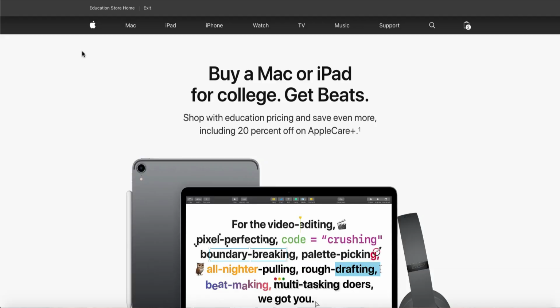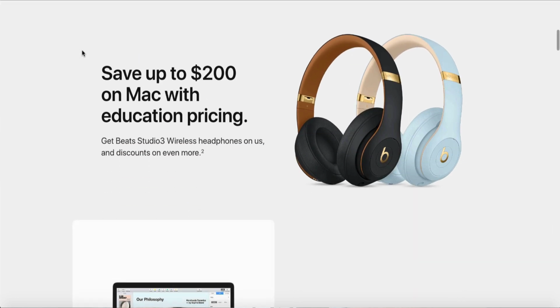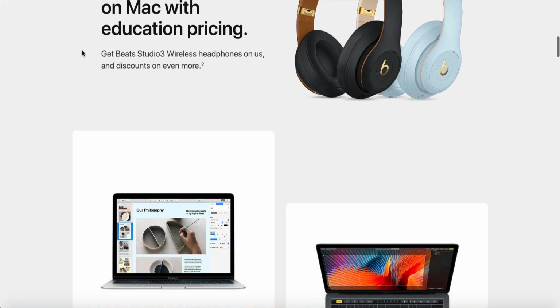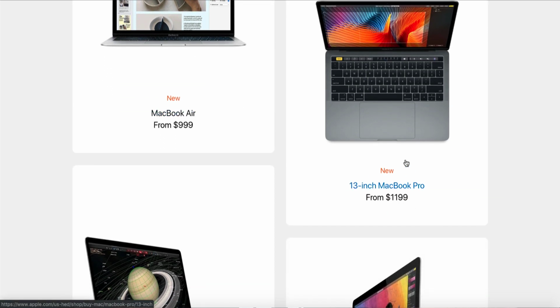So the first thing I did was take advantage of what Apple has, called the Apple Student or Teacher Education Discount. What that means is Apple has a discount where they give you $100 off pretty much the majority of their products. So that alone drops our $1,299 price down to $1,199. So we just had a $100 discount.